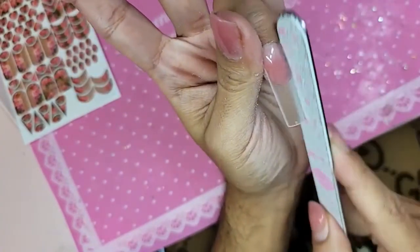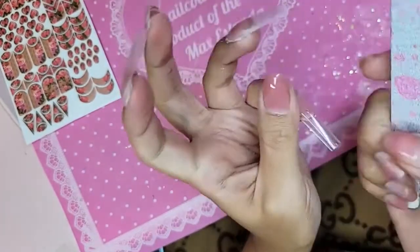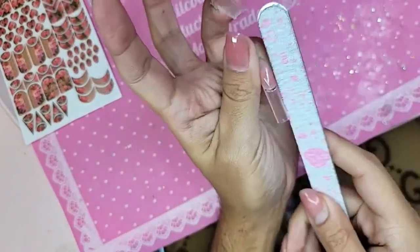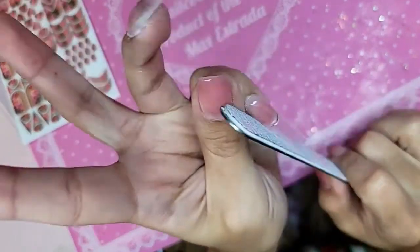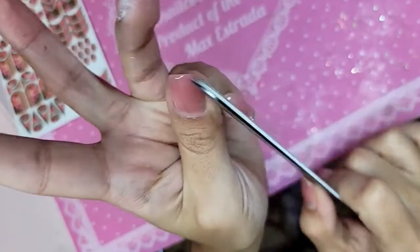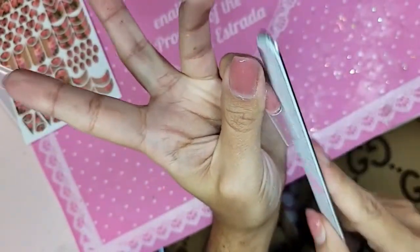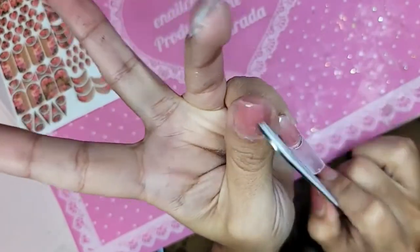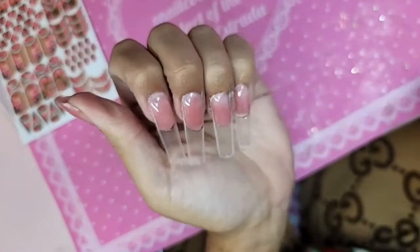Shape is everything. This is what the girls love nowadays, that really boxy, straight square. It's so sick. And when you do something with a lot of design work, it looks so dope. Beautiful.